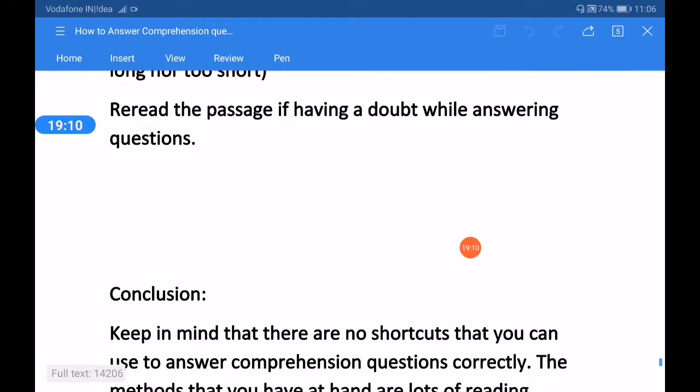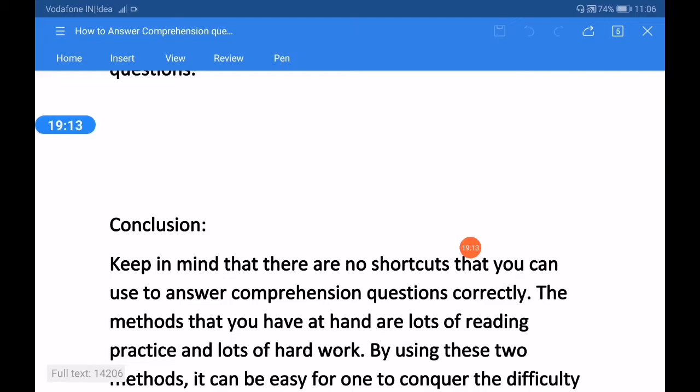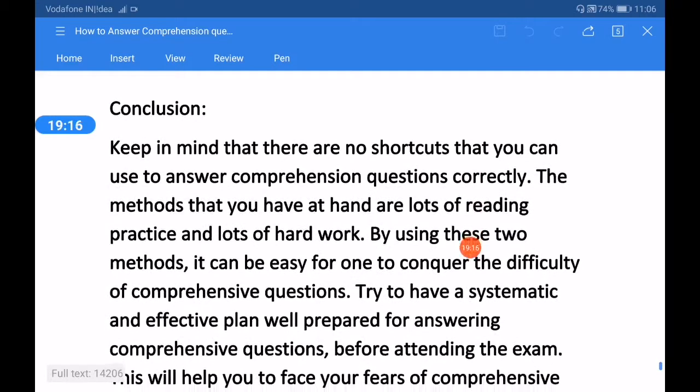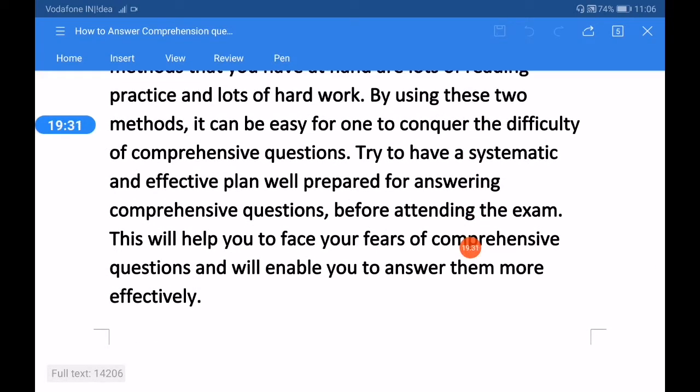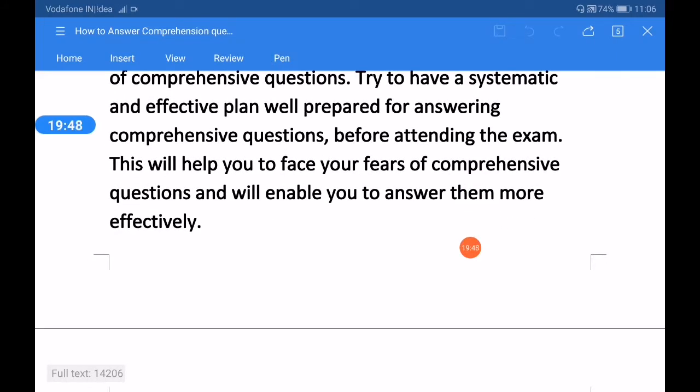Now, dear students, let us have a conclusion of what we have got to know in a very brief way. Keep in mind that there are no shortcuts that you can use to answer comprehension questions correctly. The methods that you have at hand are lots of reading, practice and lots of hard work. By using these two methods, it can be easy for one to conquer the difficulty of comprehensive questions. Try to have a systematic and effective plan well prepared for answering comprehensive questions before attending the exam. This will help you to face your fears of comprehensive questions and will enable you to answer them more effectively.